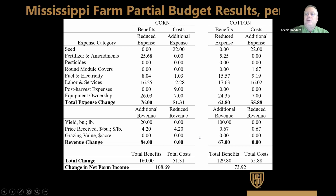So we took long-term average prices for both crops and summed up the benefits for cotton. Total benefits are $129.80. Total cost for the soil health management system for cotton is $55.88. So the net is $73.92. So with our calculations, we estimate that Sledge has increased his net farm income for both corn and cotton. The increase for corn being $108.69, and the increase for cotton being $73.92.